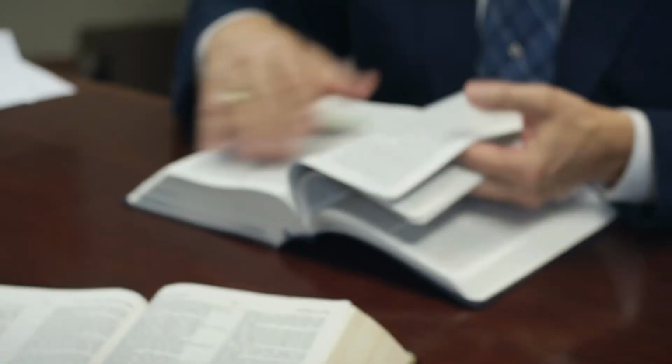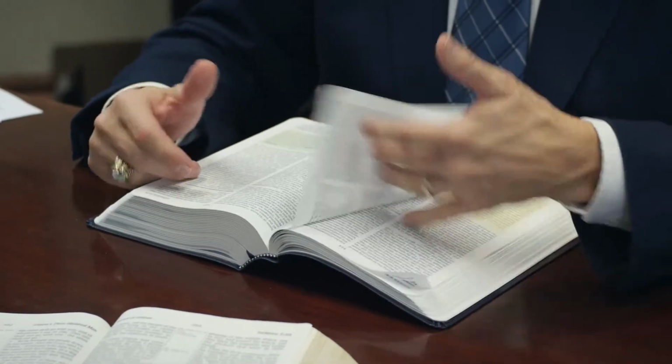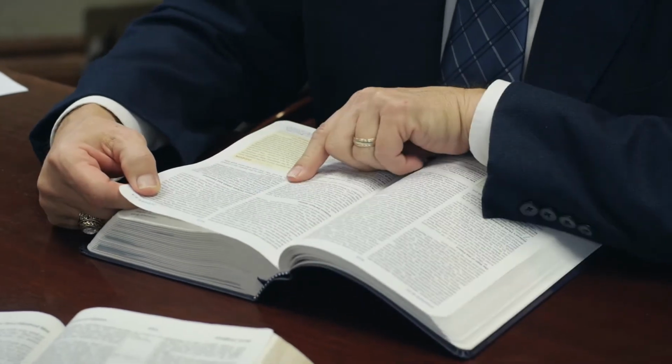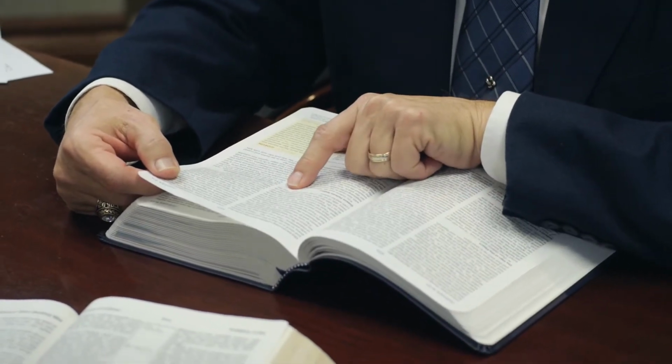Go to 1 Chronicles chapter 20. And 1 Chronicles chapter 20 is a parallel to what you just read. In other words, it's just a second accounting of that battle. And look at verse 5. And there was war again with the Philistines, and Elhanan the son of Jair slew Lahmi, the brother of Goliath the Gittite, whose spear staff was like a weaver's beam.